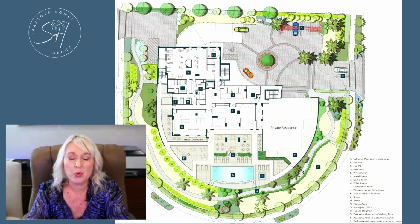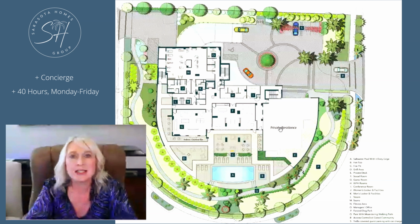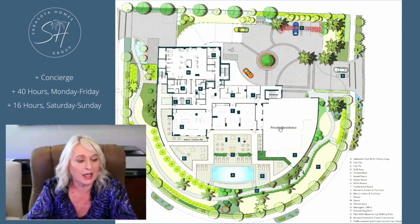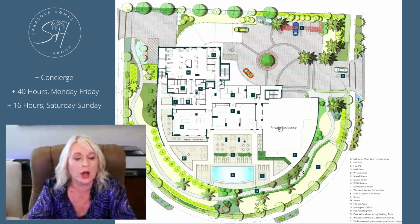There is also one private residence that sits on level three. This one's going to live a little bit more like a home because it has 1,200 square feet of lanai space that goes with this unit. There will be a gate here, so whoever lives here can get right out onto the amenity deck. The Owen will also have a concierge. Right now, it is scheduled for 40 hours, Monday through Friday, 16 hours on the weekend. So it's not a 24/7 concierge building, but there will be concierge services.